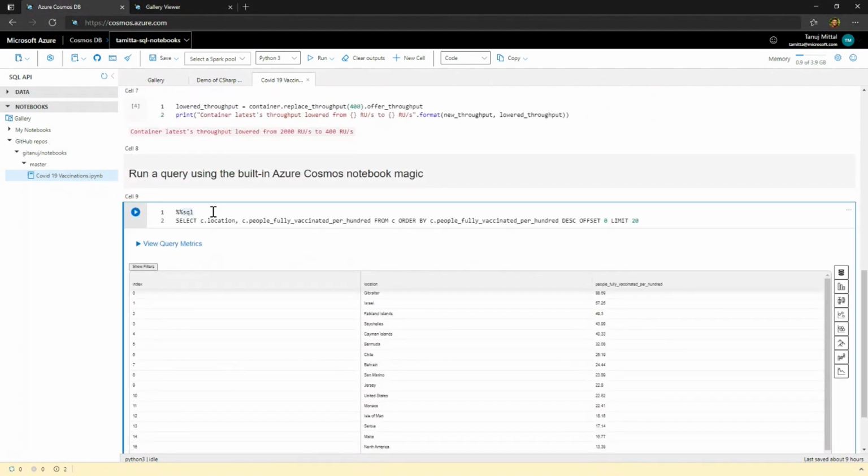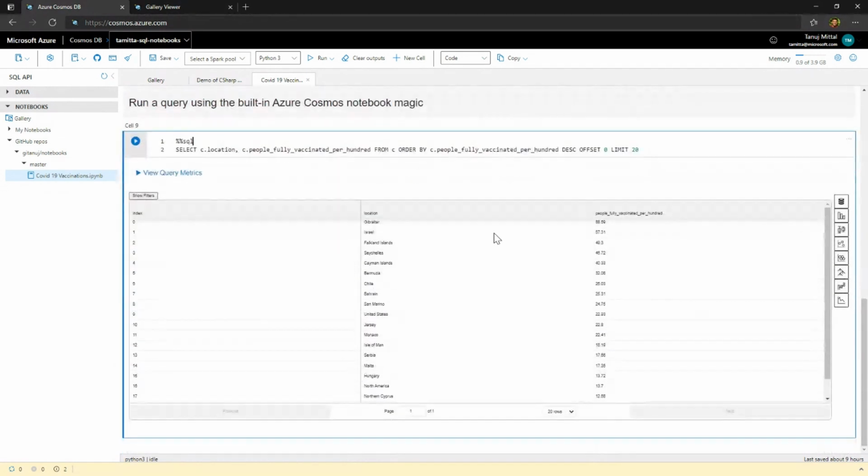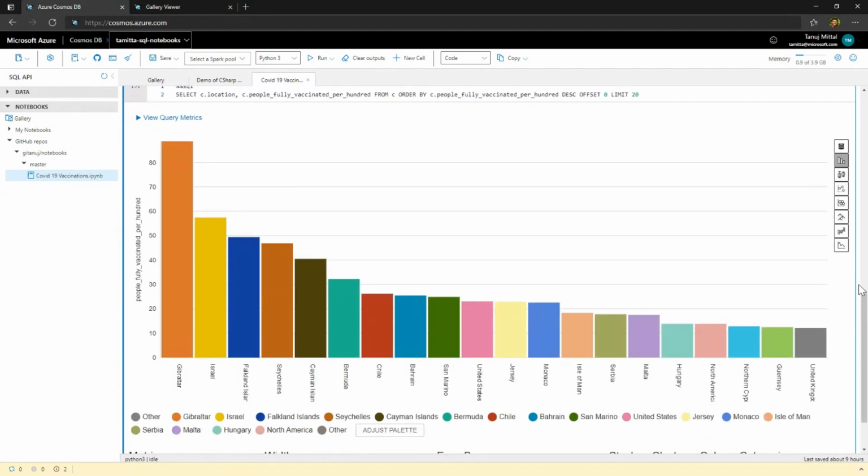Now I'm using this magic command, which is percent percent SQL, and I'm just getting location and people fully vaccinated per 100. And I'm trying to visualize the top 20 locations. So if you see, without writing much code, you can easily visualize the data that you have in Cosmos DB. And as you can see, US is now at about 22% fully vaccinated.